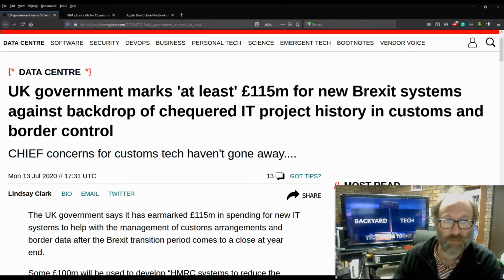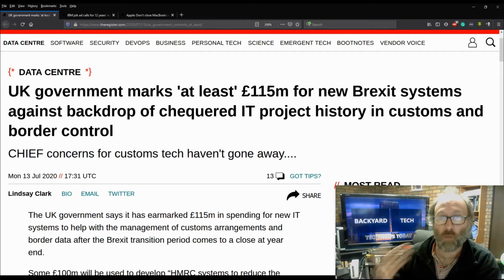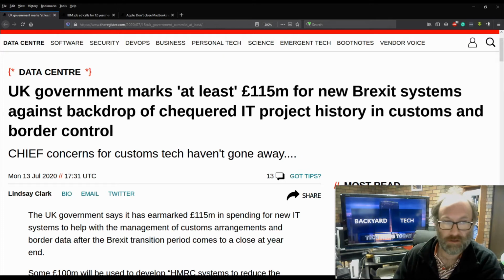So the UK is now spending another £115 million as part of a wider £705 million. My UK viewers, you know the rules with the comments? What are you thinking? Seems like it could be another dud to old mate, but that's just me.